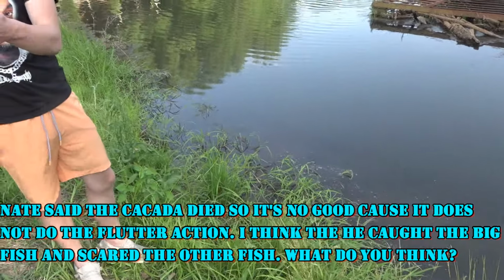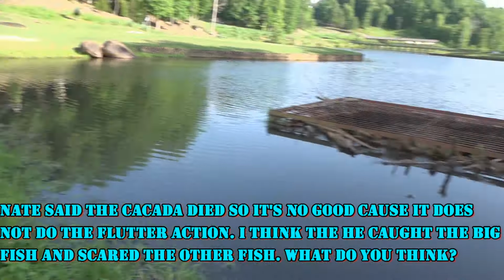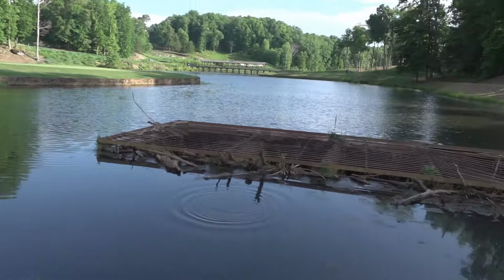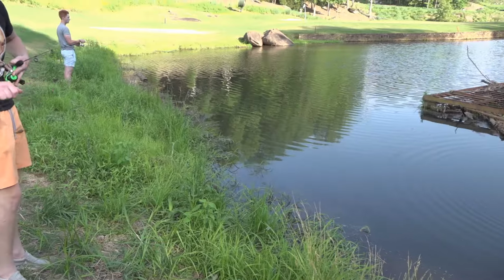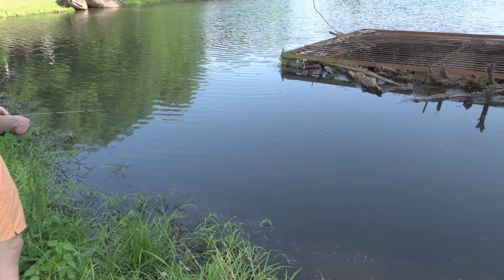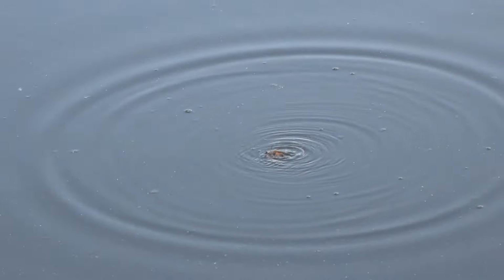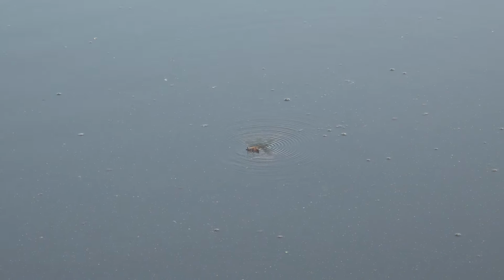Yeah, they are. It's not dead. Oh, there's something big right there. I told you. I told you. Something huge. I saw a big bass. You didn't see it? Yeah. There it is, the cicada on the hook.